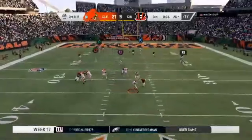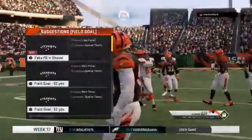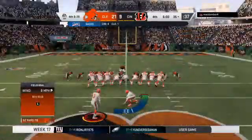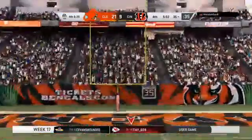On 3rd and long, it's Carr, and he is going to be taken down. And that should be the final play of this 3rd quarter. Solomon Thomas in there to drop him for his 11th sack of the year. 1 quarter remains here as the regular season starts to wind down.